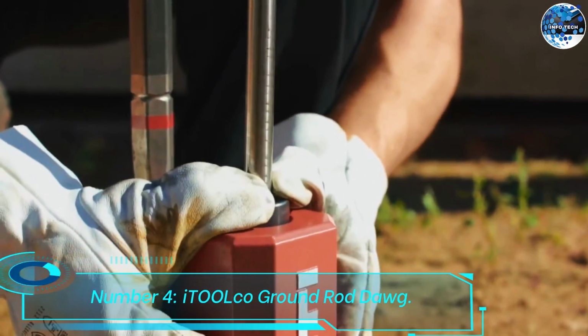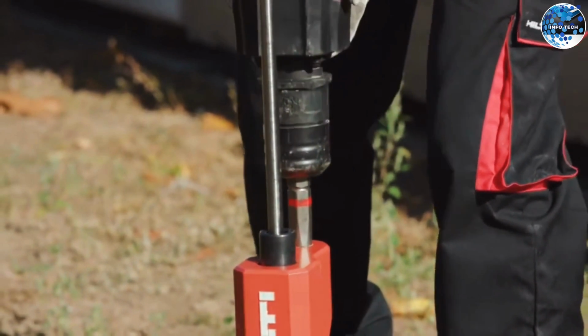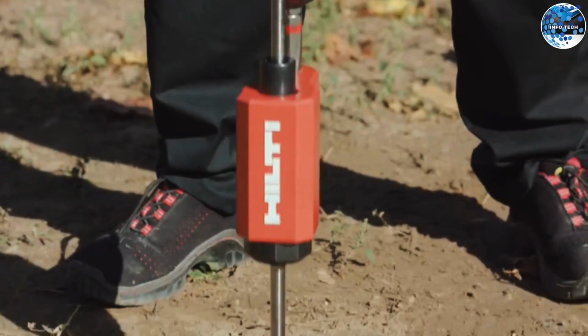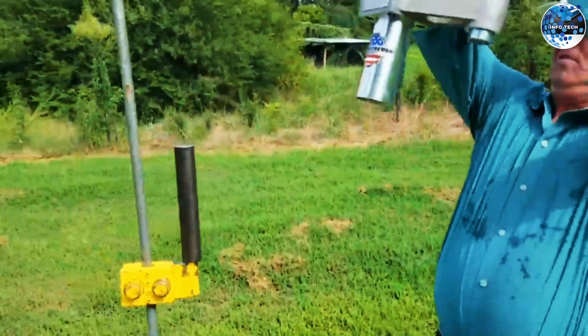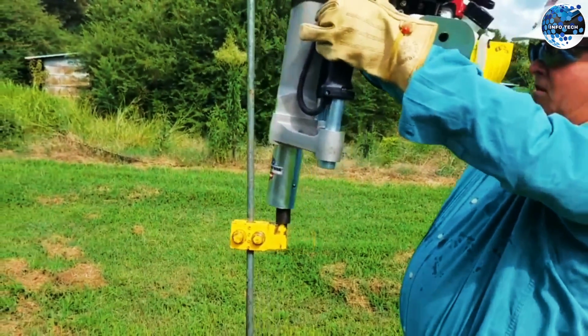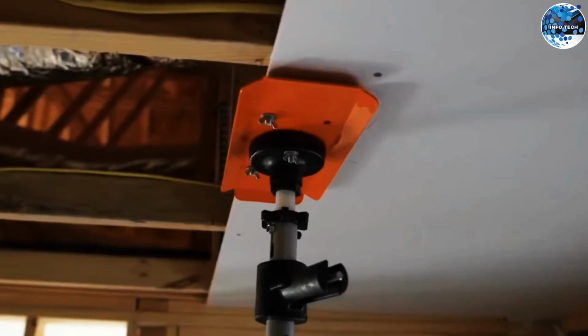iToolco Ground Rod Dog. Our next tool, the iToolco Ground Rod Dog, is an indispensable tool for professionals in the field of grounding rods. This innovative attachment revolutionizes the process of driving rods, making it fast, tidy, and accurate.